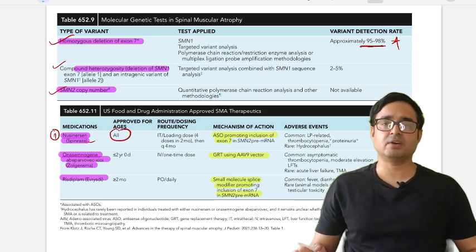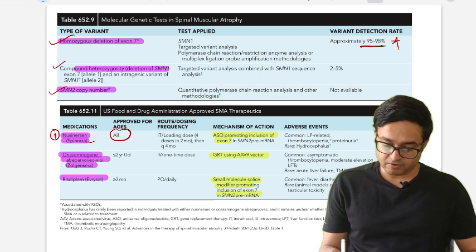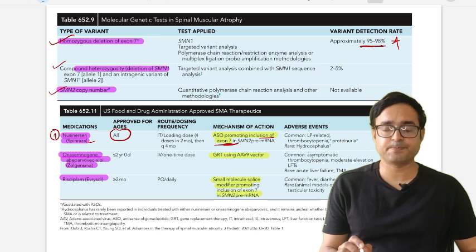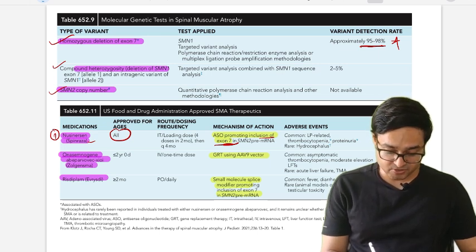These are all PYQs. Just trust me. Okay, what is the mechanism of action? Antisense oligonucleotide promoting inclusion of exon 7. Very important. Next drug is Zolgensma.